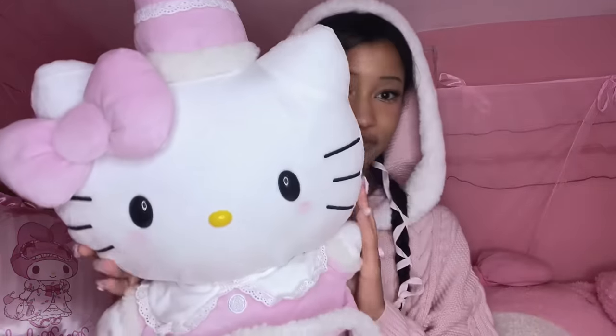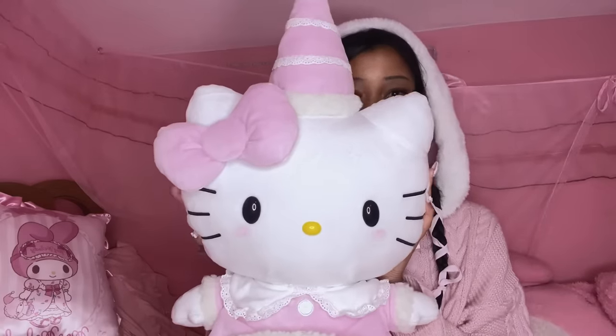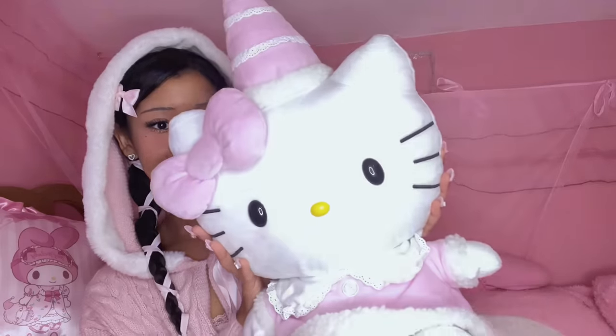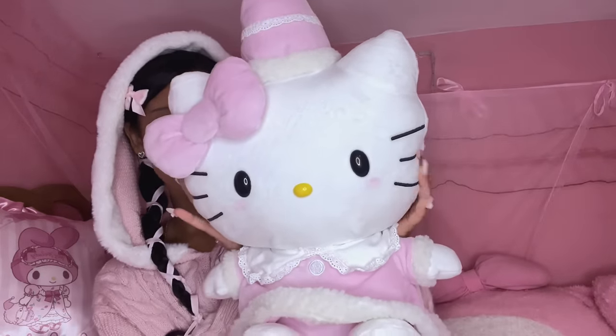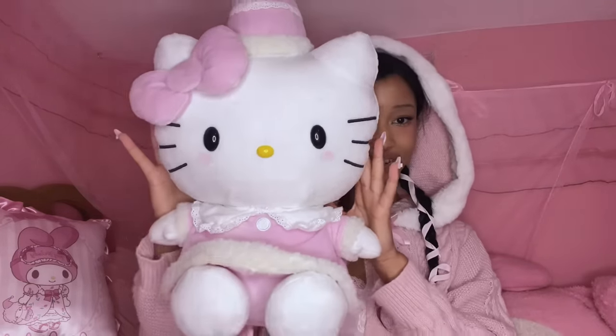So this is one of the first things that you guys saw me pick up and fall in absolute love with. We have Hello Kitty as Santa Claus. I think it's cuter that she's gonna be like a little keepsake for me and my friends now. Every time I see her, I'm gonna think about that very much needed girls day out.